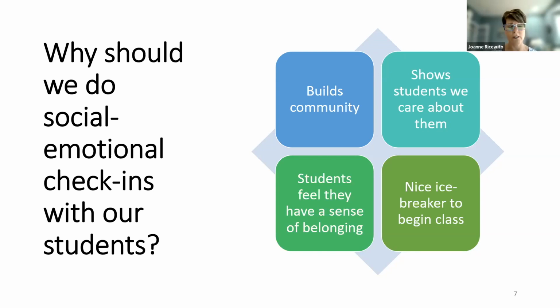And some of you have mentioned this too, students feel like they have a sense of belonging. As you know, in the virtual world, sometimes they don't feel like they belong anywhere because they're in a virtual world. So this is something that would help connect them to each other and to you as the instructor. And the last one is a nice icebreaker to begin class. We both like to start off with some sort of icebreaker, and this is one way that you can do it.